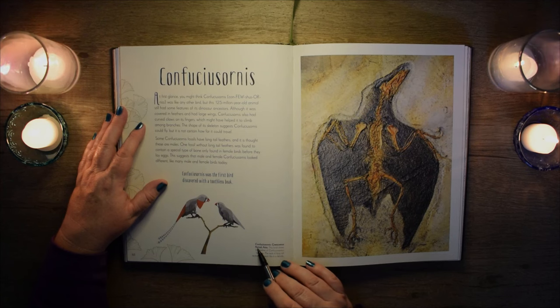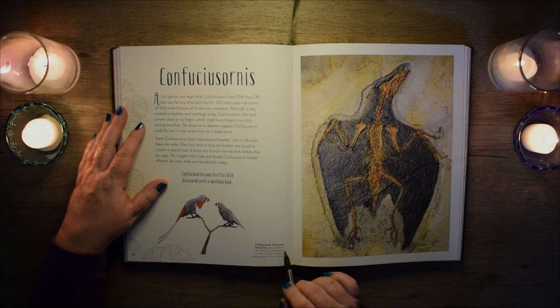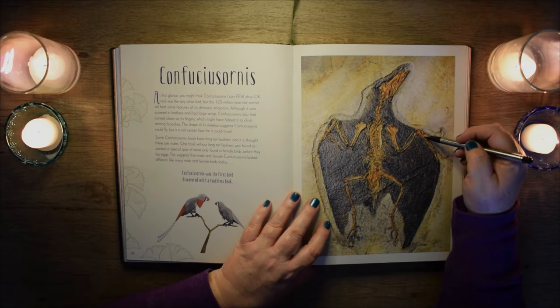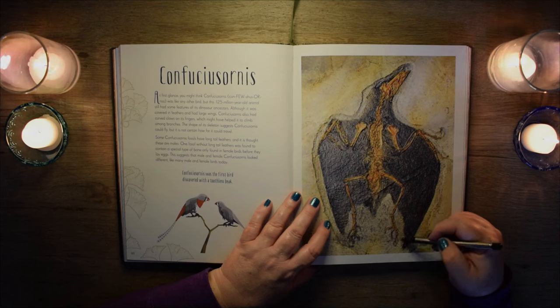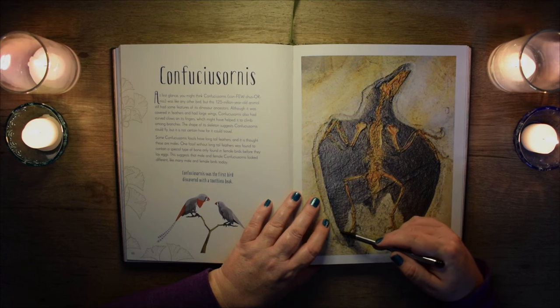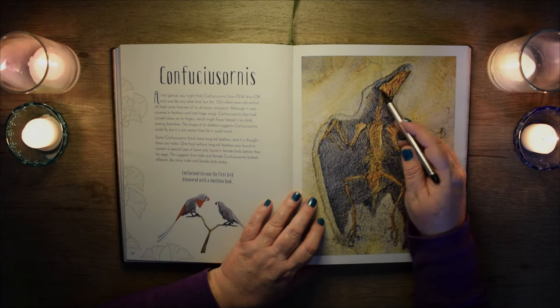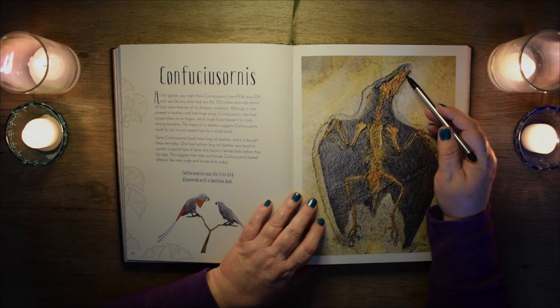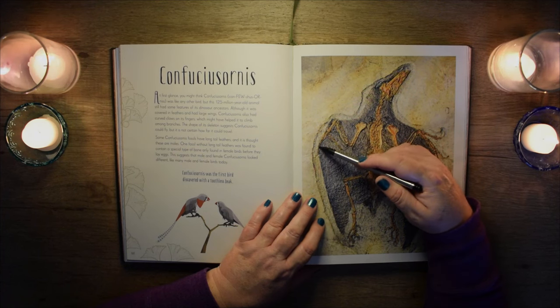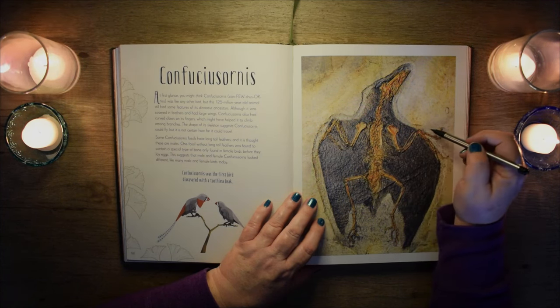Confuciusornis, Cretaceous period, Asia. This fossil shows the outline of Confuciusornis's feathers. The lack of long tail feathers suggests this is a female. So we have the outline of what I would say must be the wings of the body, which is pretty fascinating. And then you have the bones that have fossilized. So those long fingers like birds and pterosaurs had.